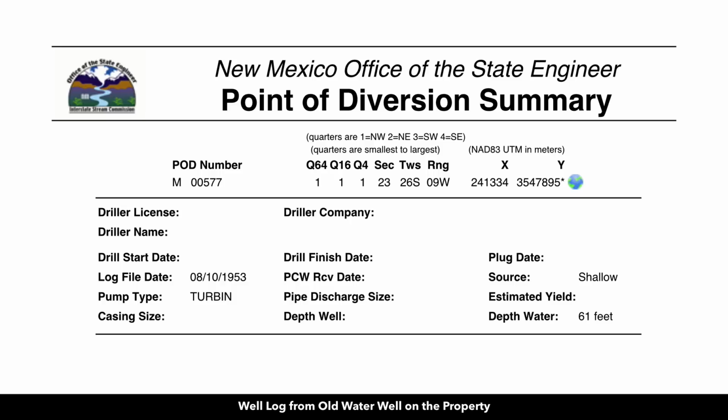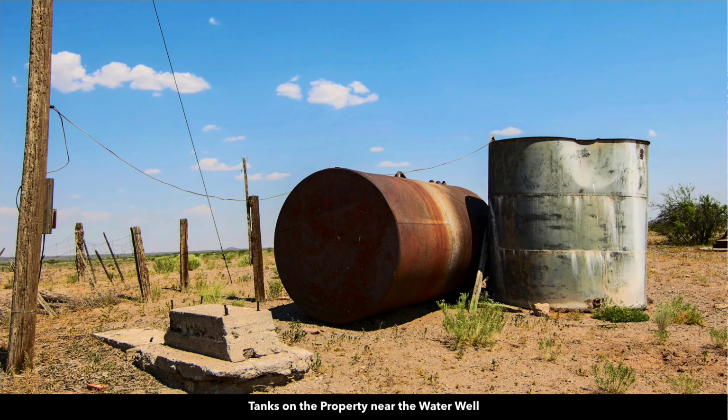This is the well log from the New Mexico Office of the State Engineer website. It's showing here that the well originated August 10th, 1953. And at the time, the water depth was 61 feet. We're placing zero value on the water well itself, just letting you know that it is there. There were also what appear to be water tanks over by the watering well.